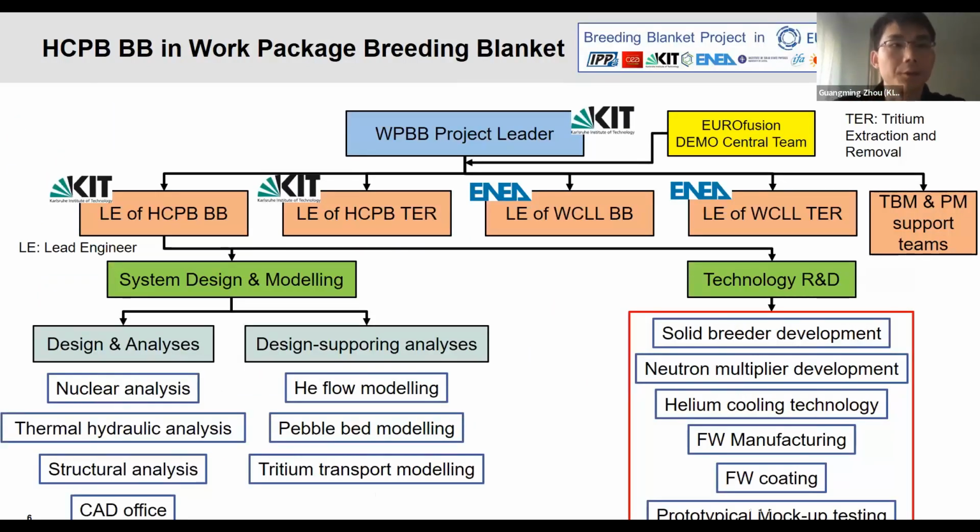A few words about the HCPB breeding blanket in the breeding blanket work package. The breeding blanket work package has a lot of participants. It is led by KIT, the Karlsruhe Institute of Technology in Germany, together with the DEMO Central team. Under this work package, under the leadership of the project leader, we have four lead engineers for different areas: the HCPB breeding blanket, HCPB tritium extraction and removal, the WCLL breeding blanket, and the WCLL tritium extraction and removal system. Today, I am talking about the HCPB breeding blanket.